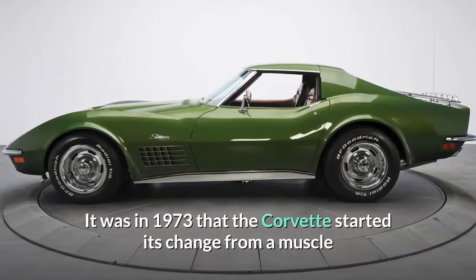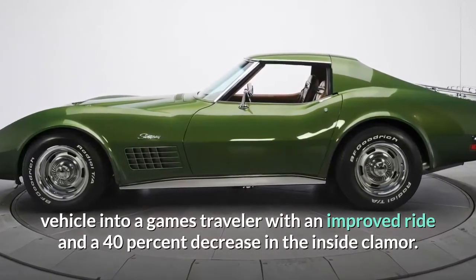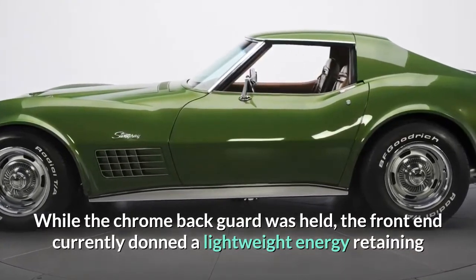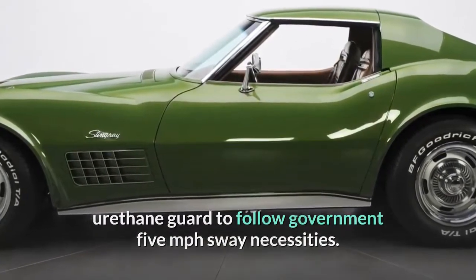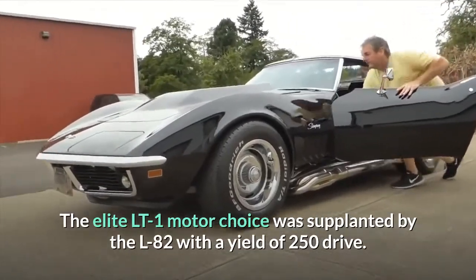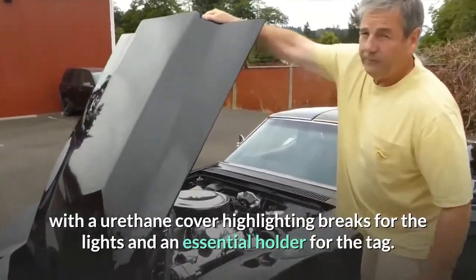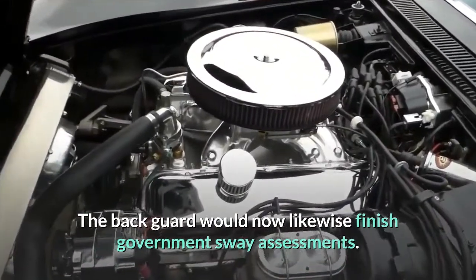It was in 1973 that the Corvette started its change from a muscle car into a sports tourer with an improved ride and a 40% decrease in the interior noise. While the chrome rear bumper was retained, the front end now sported a lightweight energy-absorbing urethane bumper to follow federal 5 miles per hour impact requirements. The Elite LT1 engine option was replaced by the L82 with an output of 250 horsepower. A new backside design was introduced in 1974 with a urethane cover featuring brakes for the lights and an essential holder for the license plate. The rear bumper would now also meet federal impact ratings.